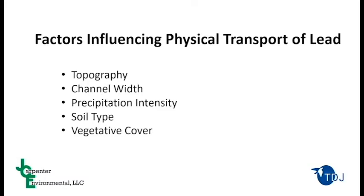Sand, you will have infiltration and the potential for migration to groundwater. However, you won't have the ponding of water, you won't have as much sheet flow, obviously. And then finally, vegetative cover can inhibit the velocity of sheet flow during precipitation events. And also it can assist with adsorption of lead.